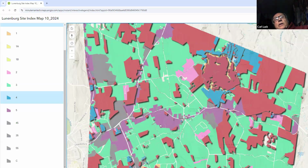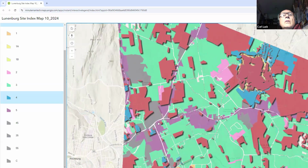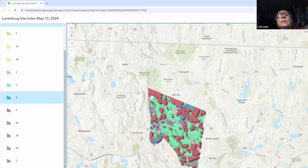What's the road that goes up to Townsend, way over on the left of what you're looking at now, the purple? Is that West Townsend Road or something? Are you talking here? Route 13? No, further over, here? That's the edge of Fitchburg. It looks like New West Townsend Road.